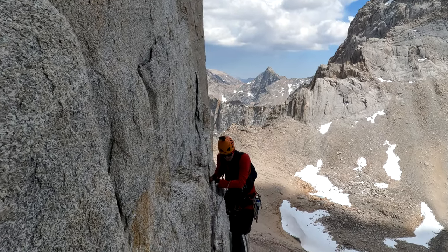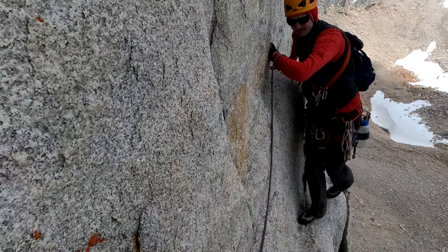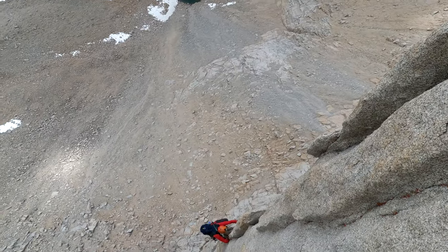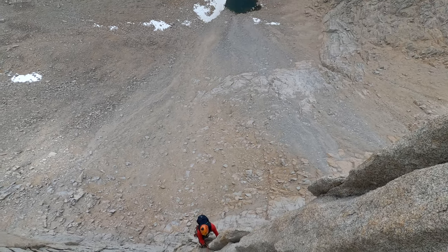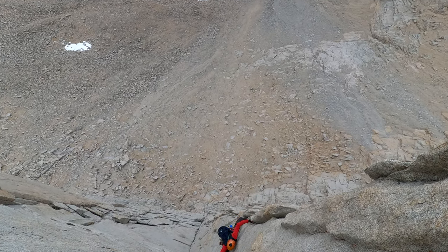Oh, yeah, it took a while. I didn't know where I was. We're where we're supposed to be. Really? Okay. I mean, this is the bomber belay. Look for the green wart to your right. There it is. Yes. Yes.